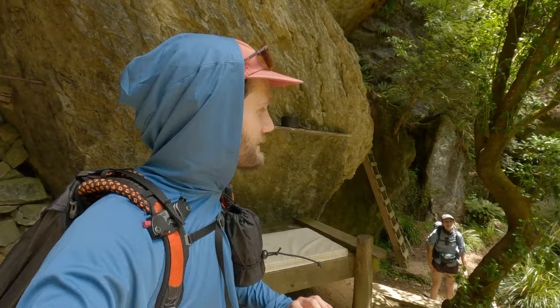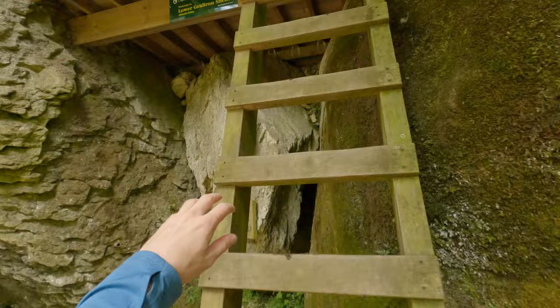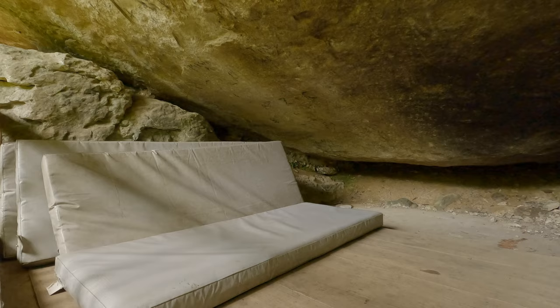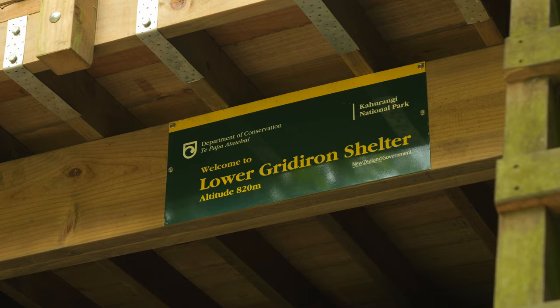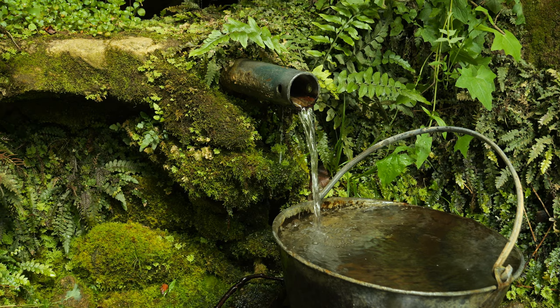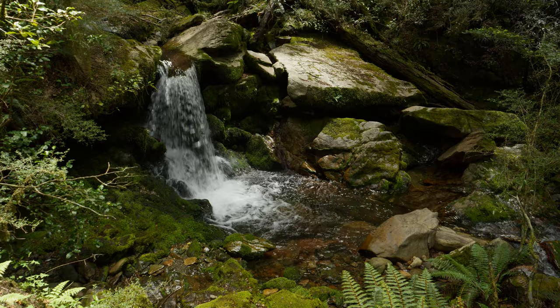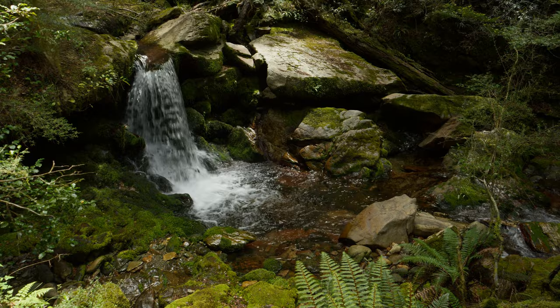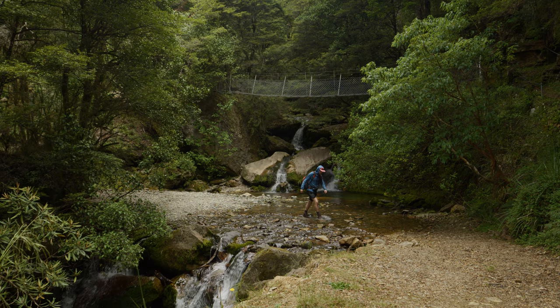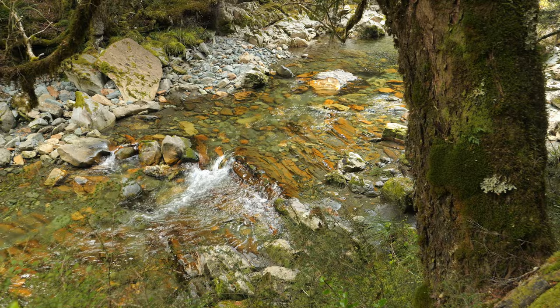I didn't realize there was two of them. I thought it was just a hut. This one's arguably even cooler. It was stunning. I'm pretty sure we just spent close to 2 hours at both those shelters.